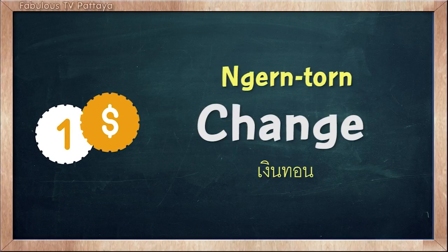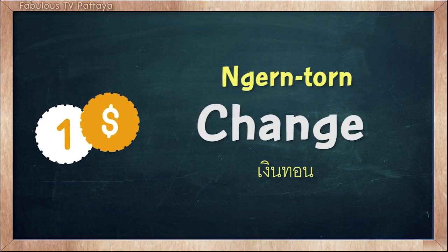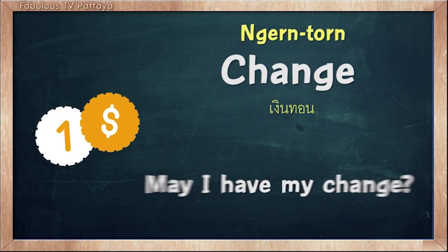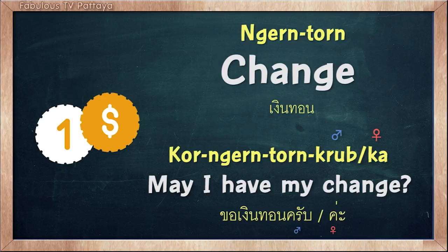Like whatever. If you give them 10 baht and you want 3 baht change, it's เงินทอน, ton, the last letter is an N. Yes, it's your change. Here is your change. And if you don't get it, you can say ขอเงินทอน. I want my change.